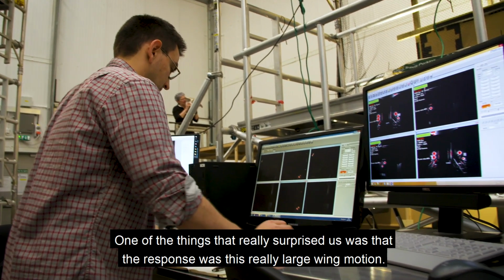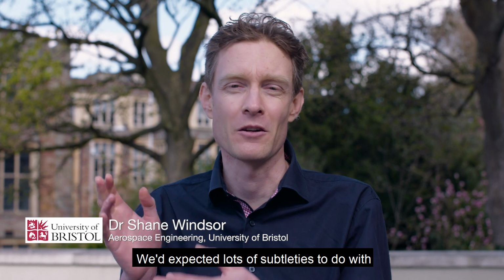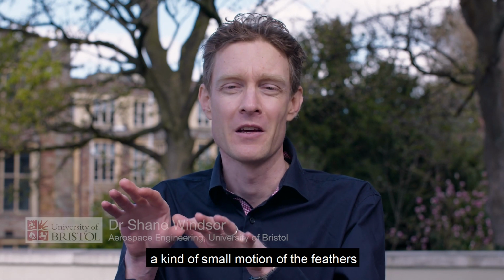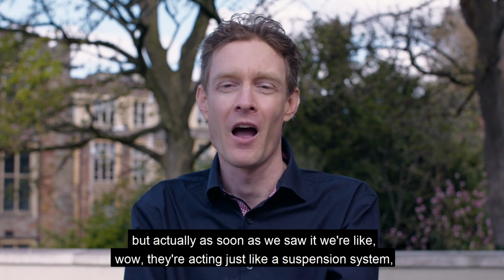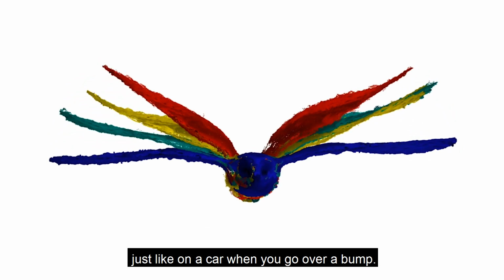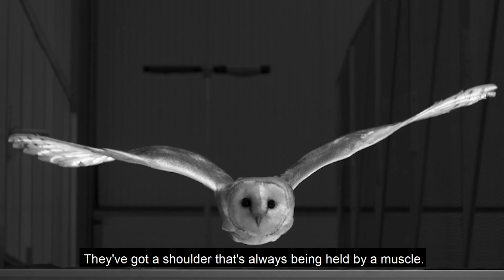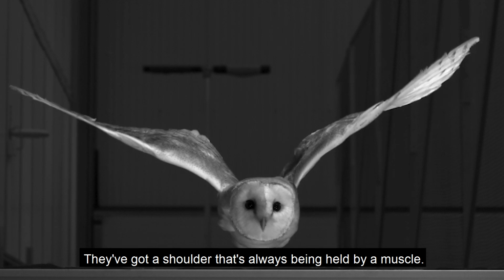One of the things that really surprised us was that the response was this really large wing motion. We'd expected lots of subtleties to do with the kind of small motion of the feathers, but actually as soon as we saw it we were like, wow, they're acting just like a suspension system, just like on a car when you go over a bump. Birds don't have a rigid coupling between their wings and their body. They've got a shoulder that's always being held by a muscle.